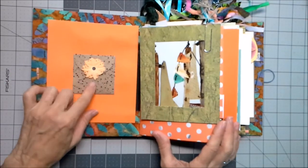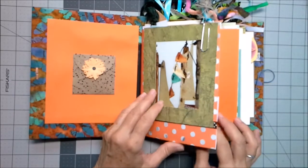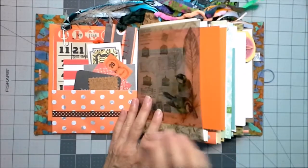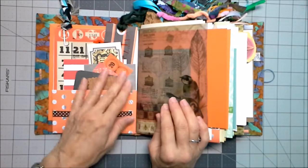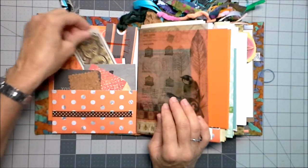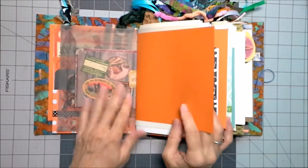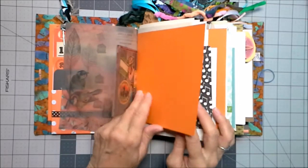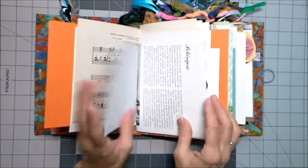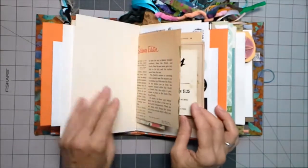This one has a little pocket, and there are little things inside the pocket for you. Love this image with this little frame, so I know that you creative folks can do something with that. We've got a vintage bingo card, more vintage elements here, and a little bit of boo for you. Vellum. These papers are from Seven Gypsies. They're absolutely gorgeous. Vintage dictionary, vintage sheet music. This is a vintage page from a magazine about dogs.